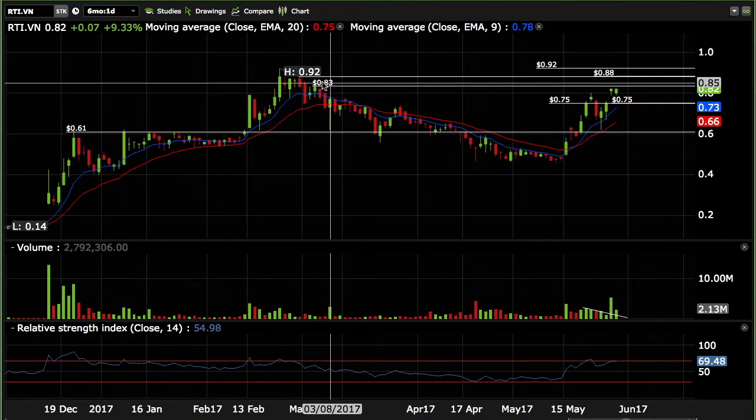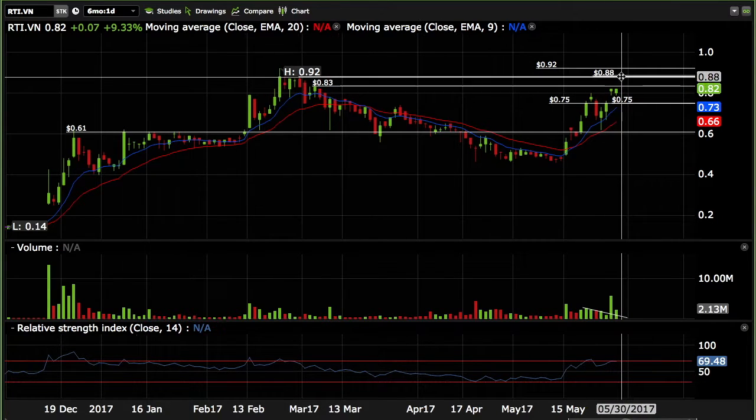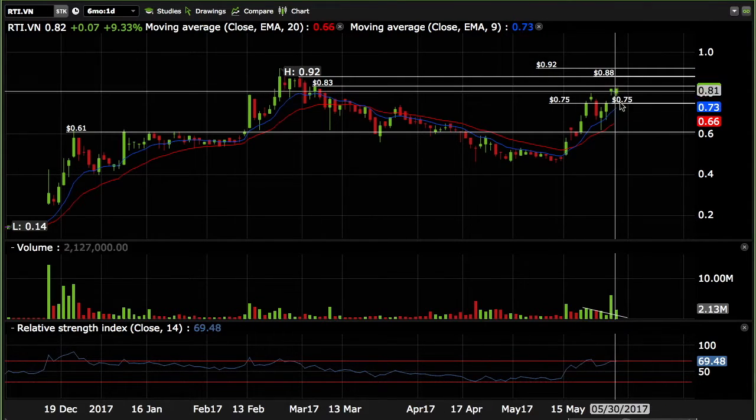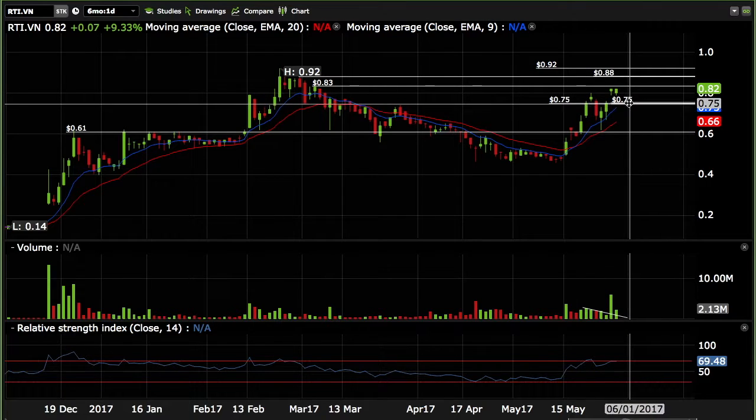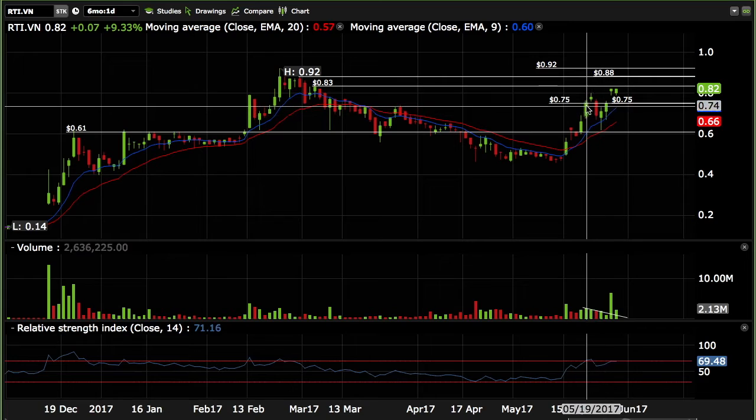So I will be bullish on this again tomorrow, over 83 cents, with a possible move up to 88 and beyond. But other than that, I will keep an eye on it, and I would like to get entry on a pullback to possibly 75 cents, where we put in the two highs of these candles.